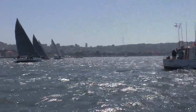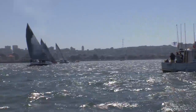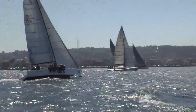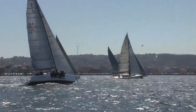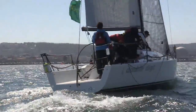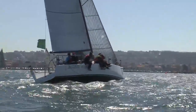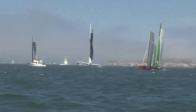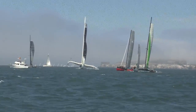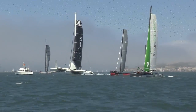Same race committee, different fleet. The J111s are on the line for the start of race 2. More breeze is matched by more flood as the fleet works its way inshore. A remnant of what it was like here on San Francisco Bay last summer. The multi-hulls are next on the line. Bows are down, speed is up. That was the gun.